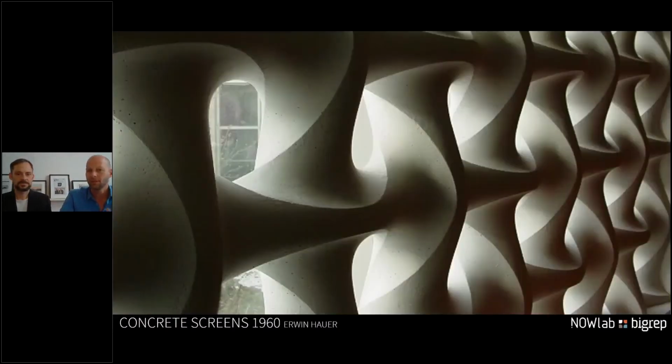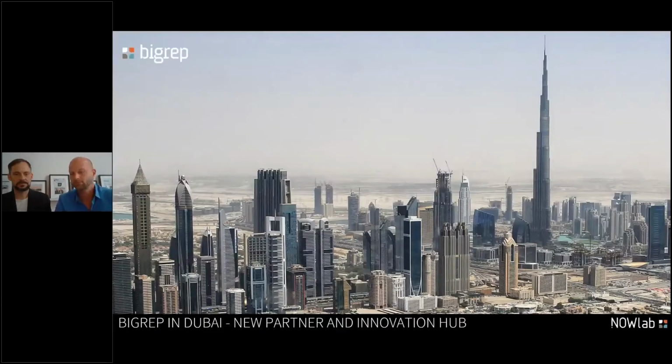And this ties back again to the 60s. These walls from Erwin Hauer were very common at that time. He used a lot of this technology, and it shows again the craftsmanship at that point was already there. So we're trying to get back to this point where we have the control over these kind of designs.